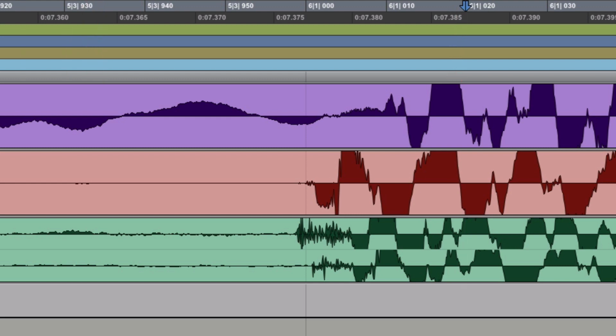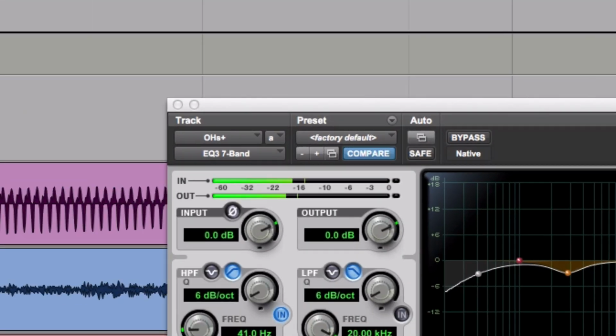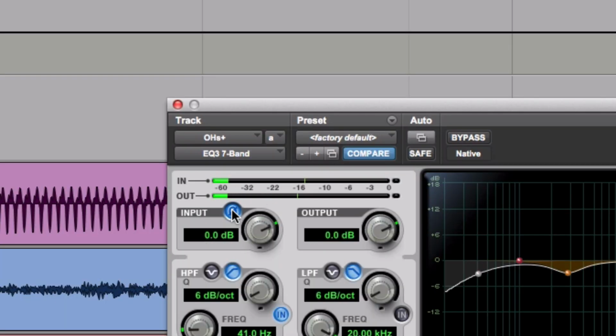You can listen to them together. Let's just listen to the snare hit. You hear that? You hear that weight of the snare come back? When I use this button, this is the polarity inverse button, it inverts the polarity. I'm flipping the overhead upside down to match the snare.